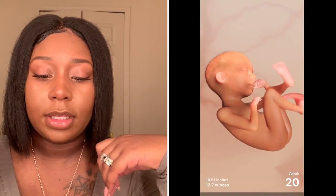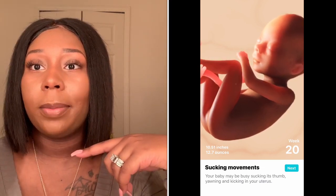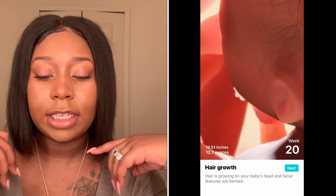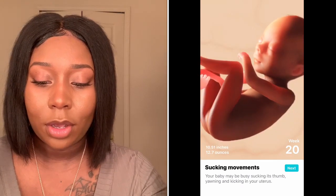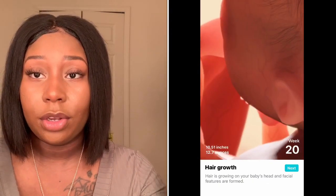So for pregnancy week 20, it says that your baby is about 8.5 inches and 12.7 ounces. And at this week too, I read that they no longer measure your baby from head to rump. They now measure from head to toe. It says your baby's gender can now be identified on an ultrasound, which indeed it was. Your baby may be busy sucking his thumb, yawning, and kicking in your uterus.